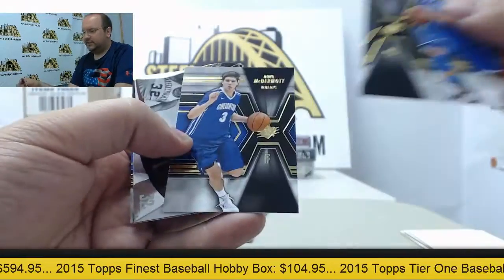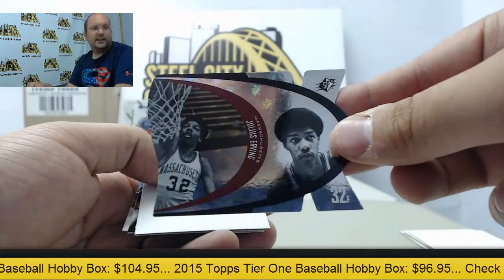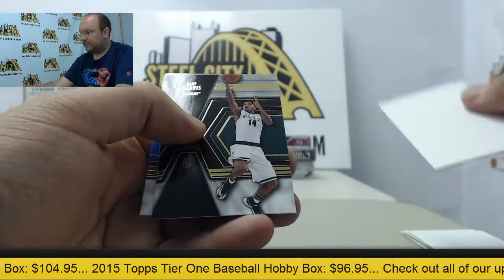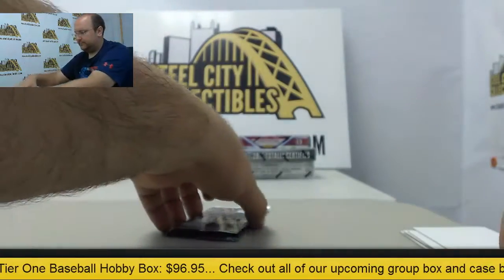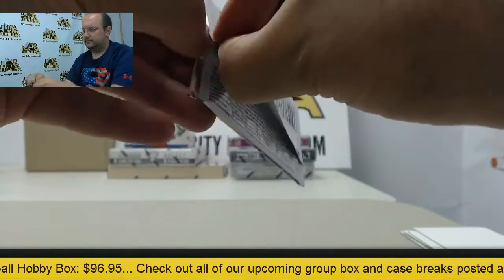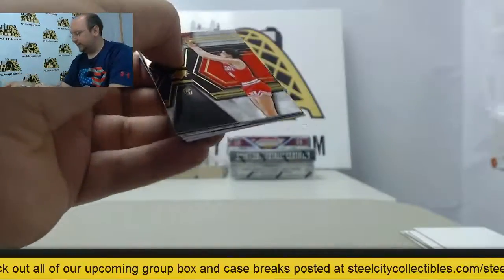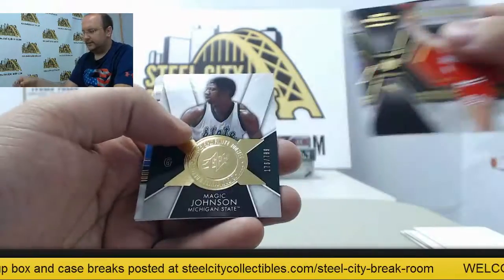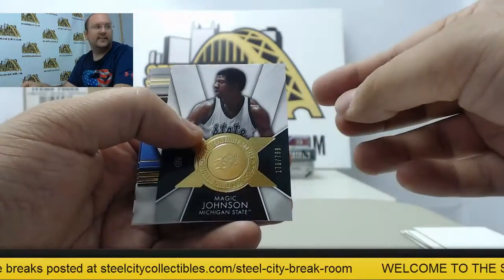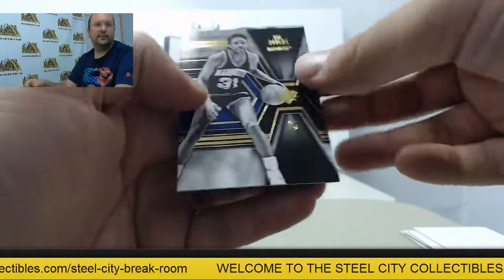James Young, Doug McDermott, Ex of Julius Erving. Gary Harris and Jay Williams. And a final pack. Vinny Del Negro, Kyle Anderson, Larry Bird, Magic Johnson out of 799, Jordan Adams and Doc Rivers.